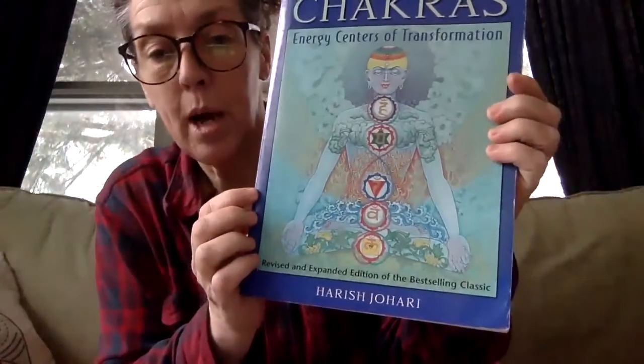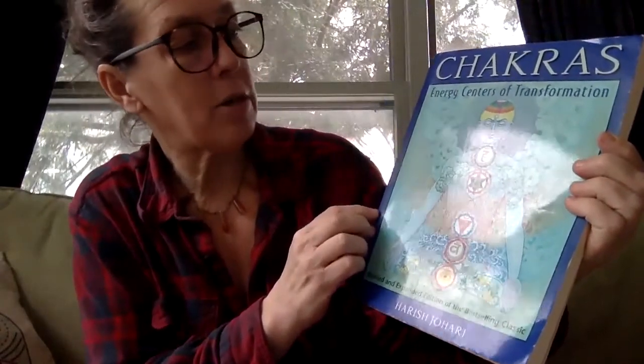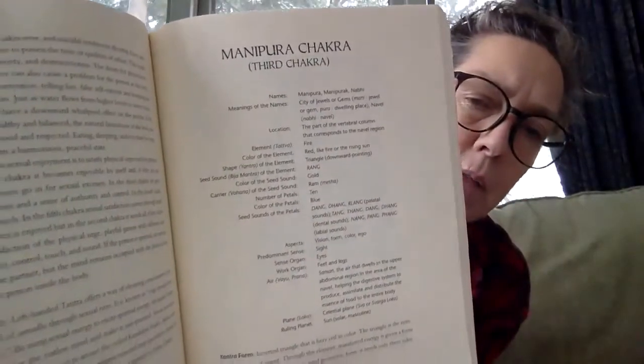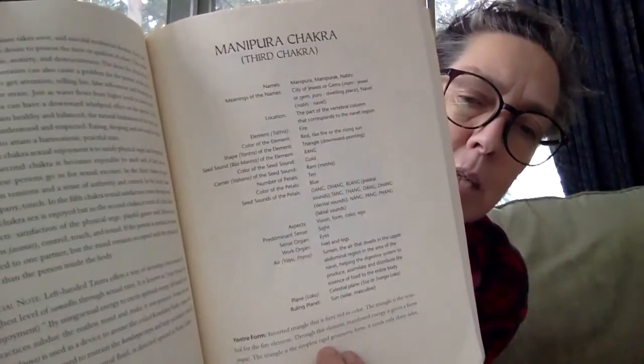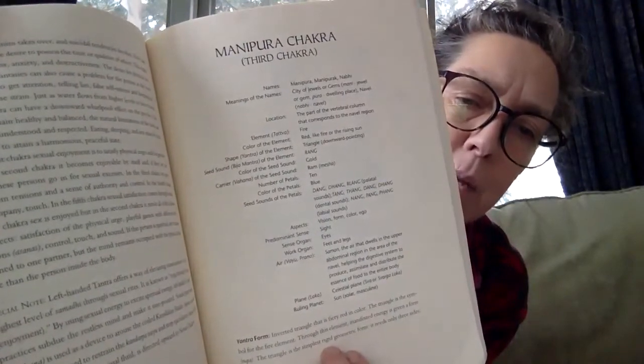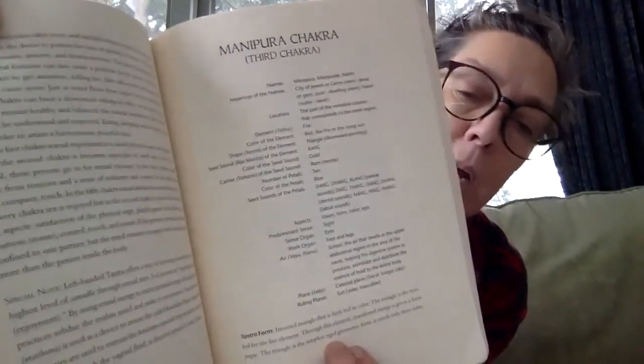There's a whole list. So this book by Harish Johari, Chakras, Energy Centers of Transformation, has a list for every single chakra. I'm not going to go through all of these today. It lists the name, the meaning of the names, the location, the element, the color of the element, the yantra or the shape, the bija mantra. Anyway, it goes on and on.